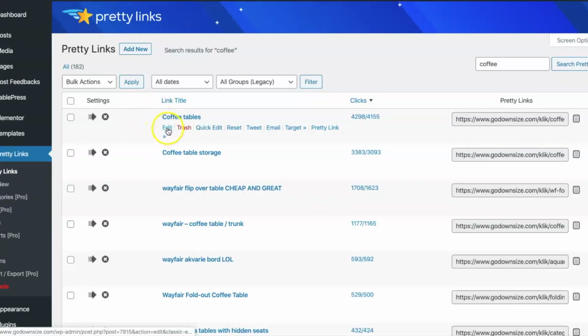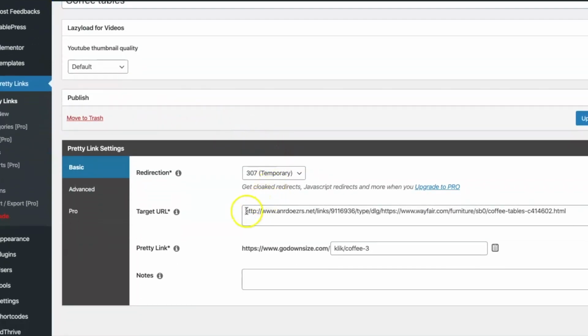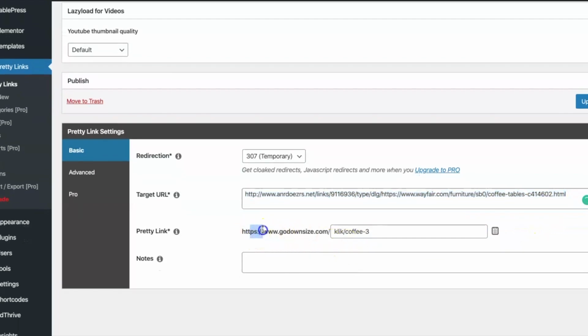It will let you manage all your affiliate links in one place, so you don't have to manage them per article. Let me show you how that works. So the idea here is that whenever you have an affiliate link, let's say that I wanted to advertise this coffee table here, I place my affiliate link here, and then I choose here another URL that I want to use. And when people go to that link, they will end up at my affiliate link. It's very, very simple. You just use this link instead of this link.